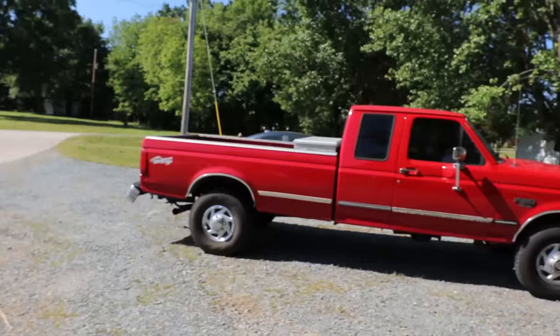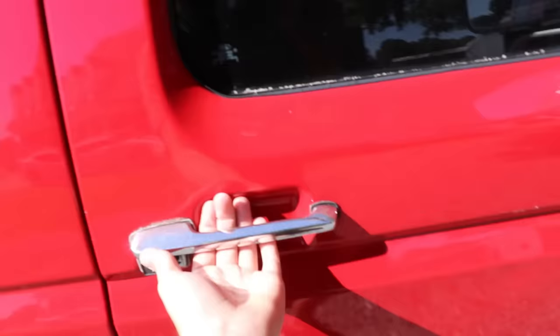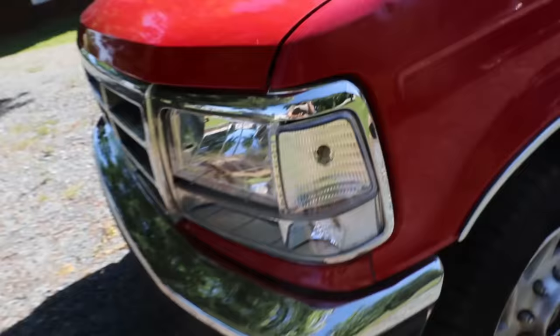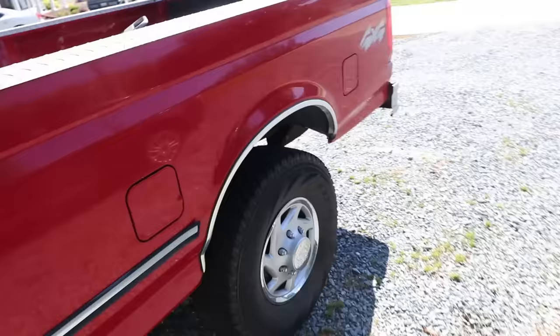Here's the old 7.3 extended cab long bed. It's actually really nice on the inside. Oh, it's locked. Nope, window tint. We'll definitely get a full walk around later. He just installed these headlights and he was telling me about how cheap they were. And holy crap, look at the gaps. That's stupid. Definitely need some wheels and tires. That's gonna be up on the list of things to do.